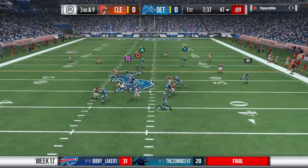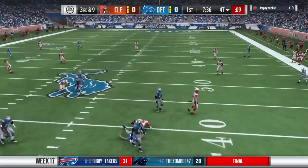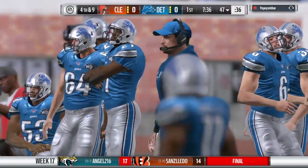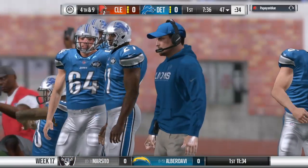Throwing on third down, Stafford. And he takes a shot on the release as this will be incomplete. He was looking for the veteran Brian Hartline there. And that brings up fourth down.